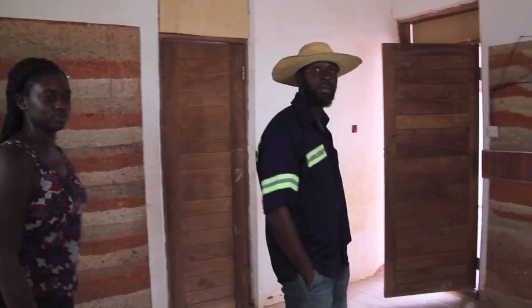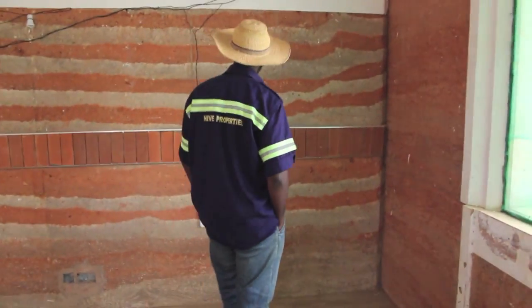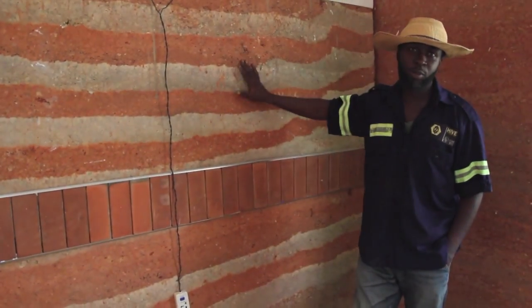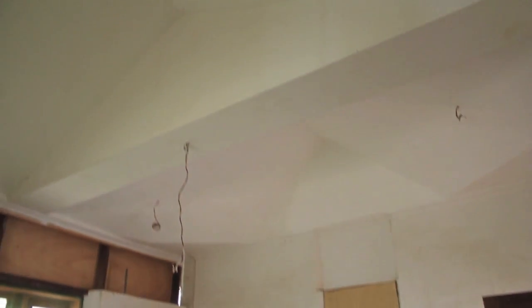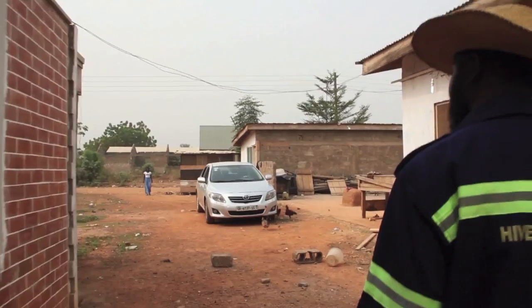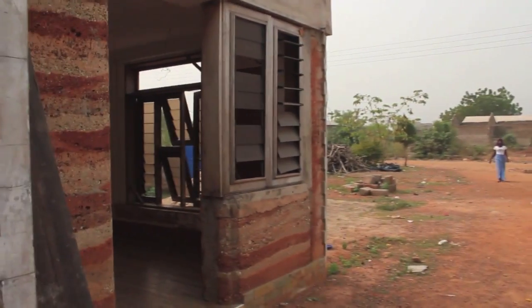The colours work really well with the height of the building. All these colours are natural colours, found on our sites, right in Dodowa. So we dig from the earth and then we use it to build. We are trying to go eco-friendly. So we just did this, and so far it has stood the test of time.